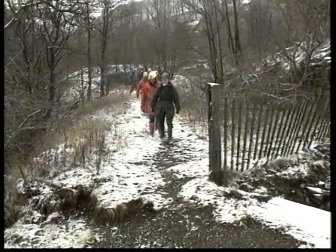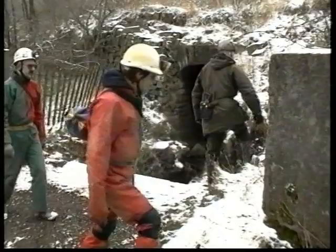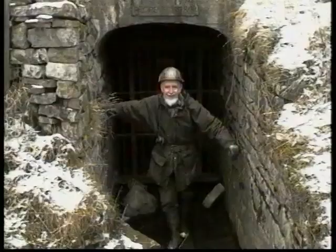There are many aspects of mining at Ecton, but we're concerning ourselves mainly with the manner in which the mine was kept dry, and which enabled ore to be mined to depths of over 1,000 feet, a record depth at the time.